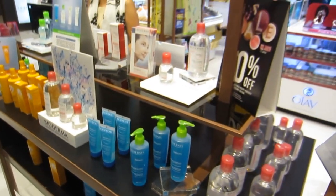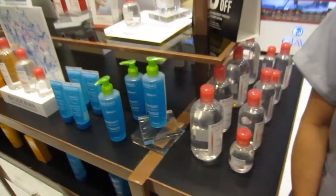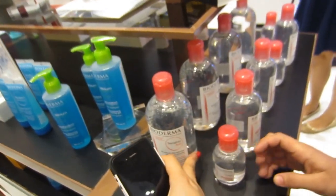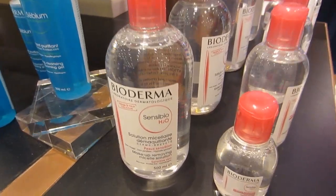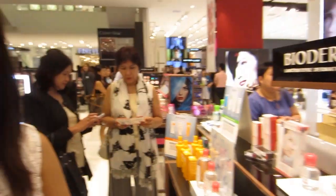We also have Bioderma here at the SM Makati department store. Ayan, Bioderma. I actually missed the event for Bioderma, so super hoo-hoo. Pero ayan, this one is their best seller. Parang siyang makeup removing micelle? Micelle solution. So parang siyang micellar water. Oh, if you wanna know the price nila, yung malaki is 1,948. The small one, travel size, is 650. And then itong medium is 1,300.